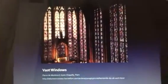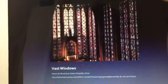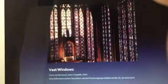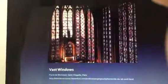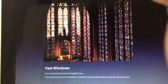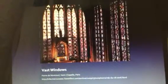At Pierre de Montreal, it is obvious that the vast windows have become a Gothic staple, and the stained glass is so detail-oriented it has created an atmosphere for spirituality.